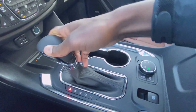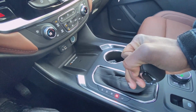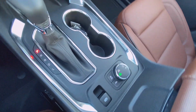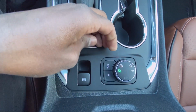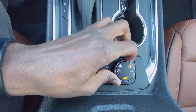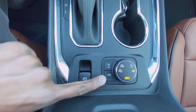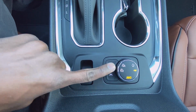And there's your shifter. And you push the button back here: reverse, neutral, drive, low. And then you can also shift on the fly here. And then with this being an all-wheel drive High Country, you have your 2-wheel drive mode, your all-wheel drive mode, and then you have your off-road mode as well as your trailering mode, so your tow haul mode. And then you can toggle your lane departure as well as your traction control.